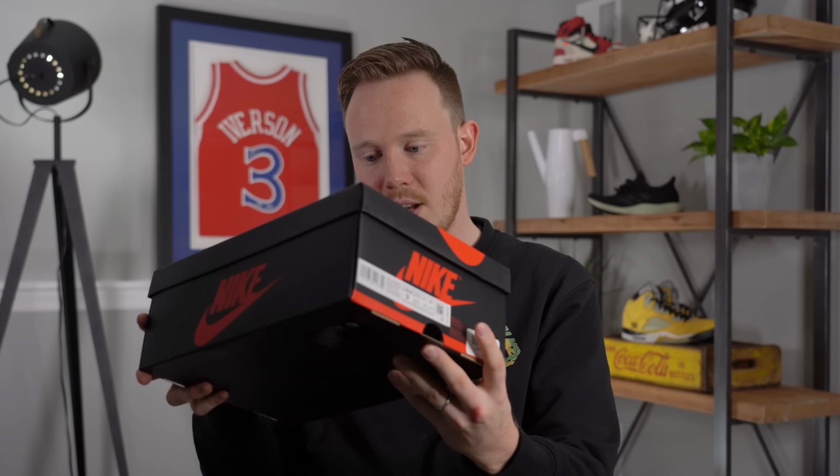It is an Air Jordan 1. I'm assuming that's the eBay tag. It's gotta be, because all three of these boxes have the same tag on them. It looks like they probably got this in store because there's no other tags on the front of the box. Let's see. Size 9, good. Everything looks good. Okay, let's pop the box.